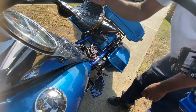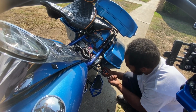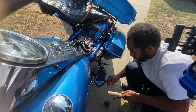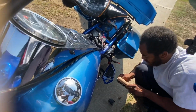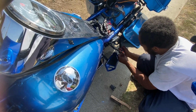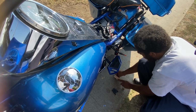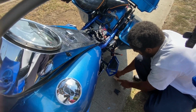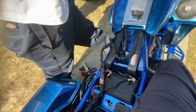This is supposed to turn on though, right? Mm-hmm. So now you gotta go fuse for fuse. This is a headache, man. I thought I checked all the fuses. I still couldn't tell what the hell it was. That way when you turn it on. Our neutral light don't work, so we gotta really be careful. But my guy fixed it.